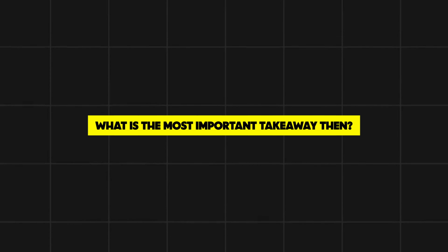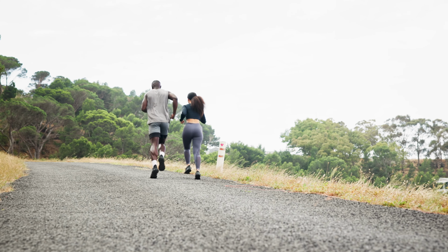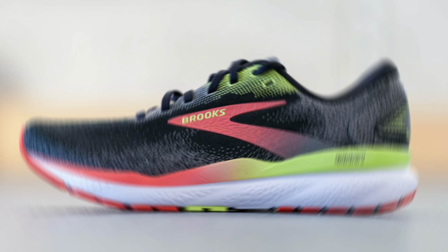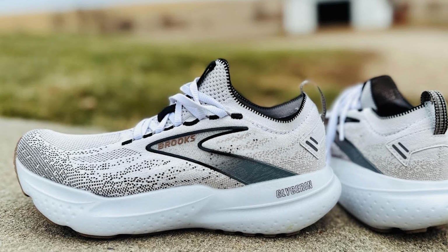What is the most important takeaway then? Well, now we know that Brooks is very good when it comes to quality. What you buy is what you get, and in many cases, you get much more according to my personal experiences with the brand. We all know about the magic of the Ghost as well as its big brother, the Glycerin, and we know they create some of the best daily mile beaters on the market.